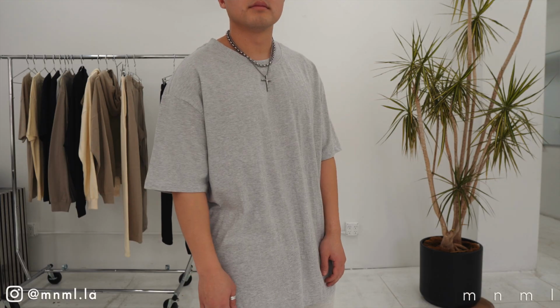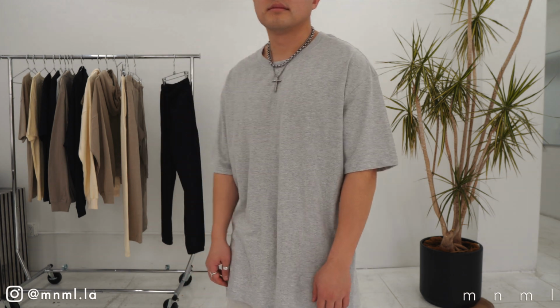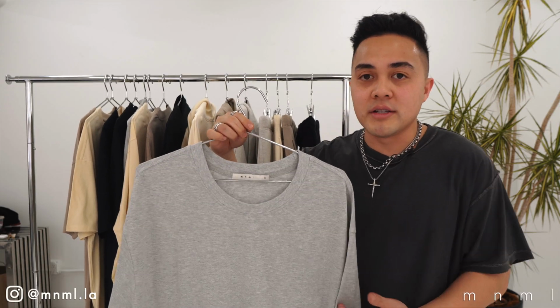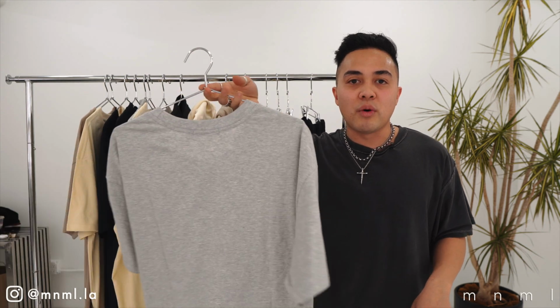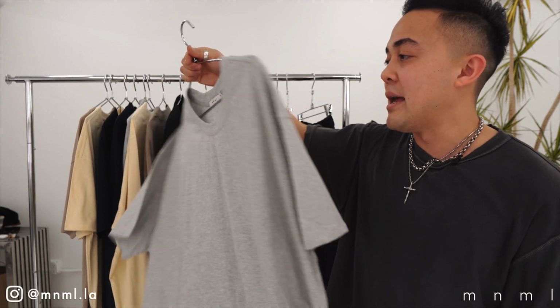Now, as it relates to sizing, what I do find is that the t-shirts do fit somewhat oversized. Right now I'm wearing a medium, as you can see. It is on the bigger side. Honestly, I would have probably gone with a small for me personally, but this is just a way for you guys to see kind of how it would look on me if I was to take a medium.